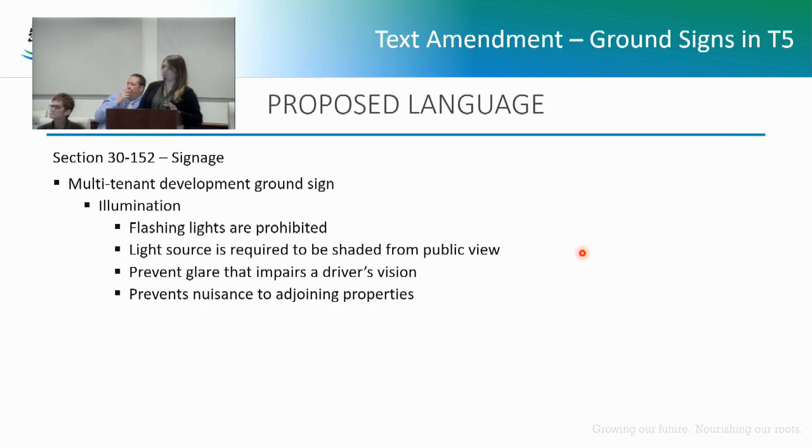These next elements also pertain to illumination. They're pretty standard, having to do with not creating a nuisance for adjacent properties and not impairing drivers' vision. So flashing lights are prohibited, and the light source does have to be shielded from public view.